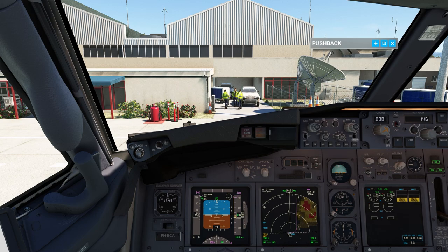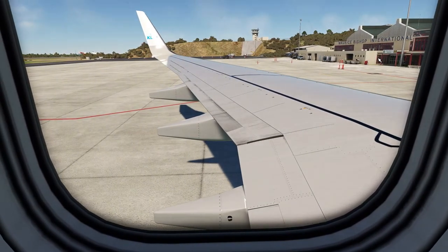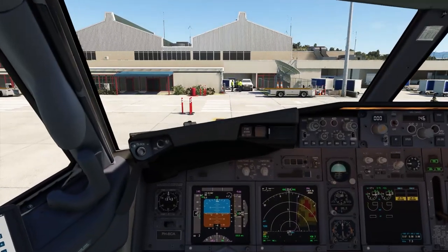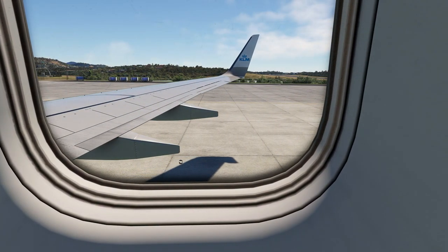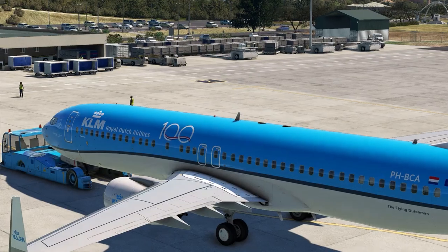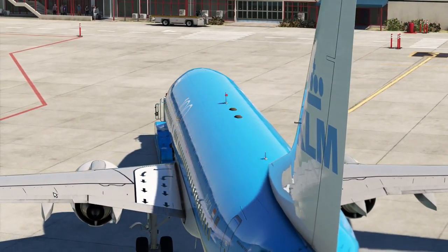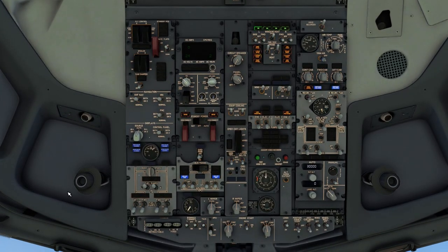Okay. Let's release the parking brake. Here we go. Clear the gate area. Before I start the engines, I just want to see how this pushback works this time. That's not perfect. Look at that. It's like not twisting or turning. Fine. Otherwise, it's fine. They still need to improve it, Aerosoft.